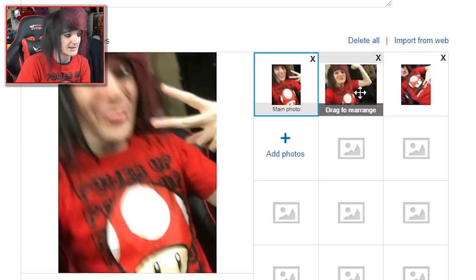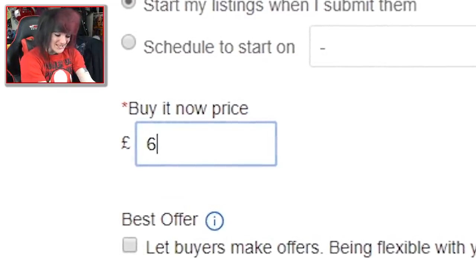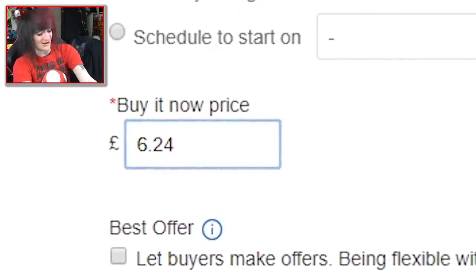It's a 13 to 14 year old's t-shirt. It's a bit wrinkled. I don't have an iron. I'm really sorry. Yeah, I'll put it on. Oh, that's tight. That is tight. Amazing. I'm sure anyone that comes across that would want to buy it. Buy it now price. Let's do £6.24. List with displayed fees. And let me get this off.